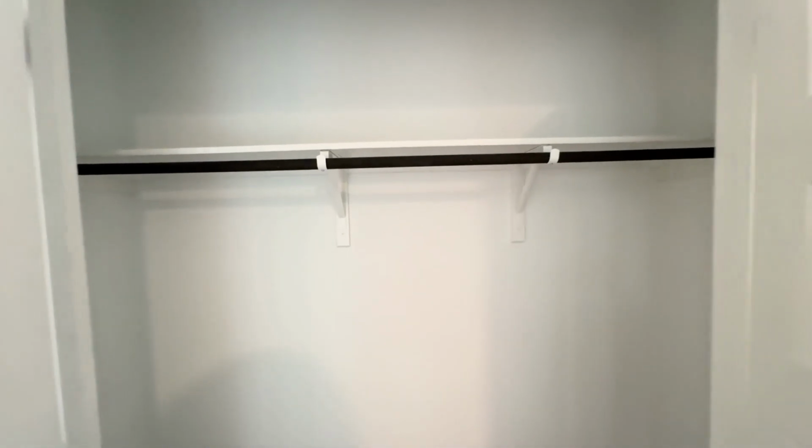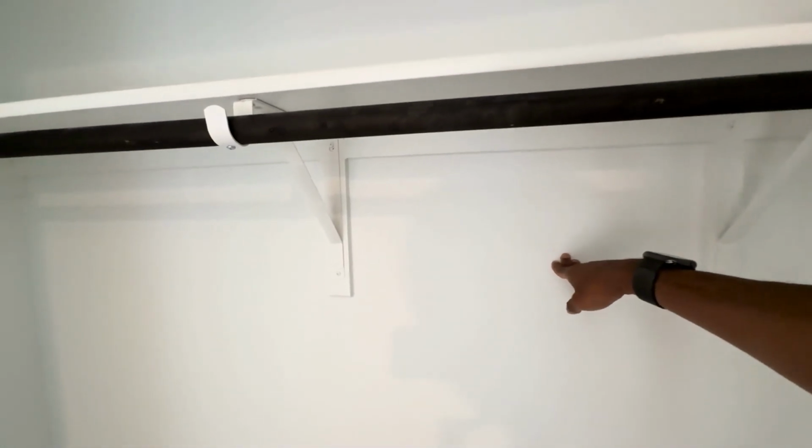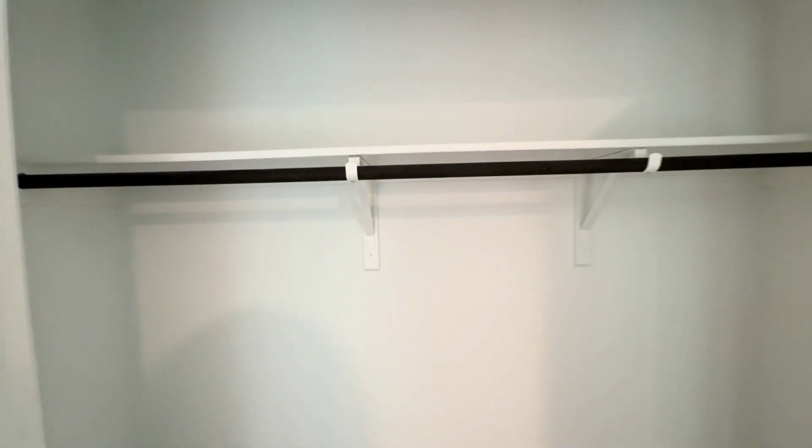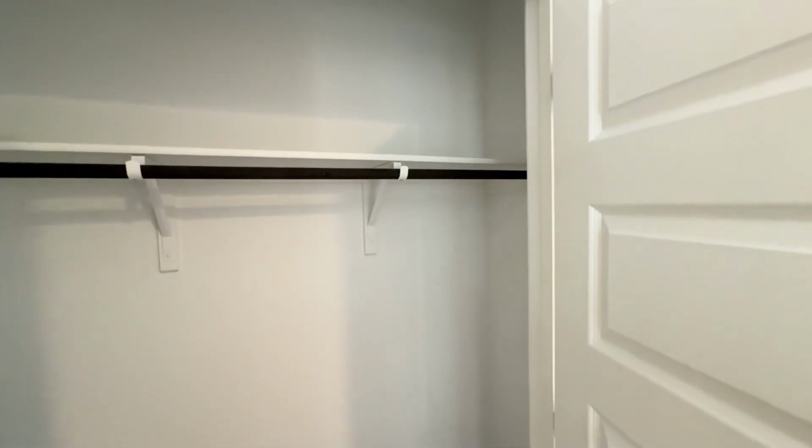And believe it or not, this is pretty deep. So I'm about 5'11". When I put my arm in, my shoulder is about at the entryway. So that's pretty good. I'm pretty happy with that. You can definitely put drawers in this closet so you can preserve on some space, okay?